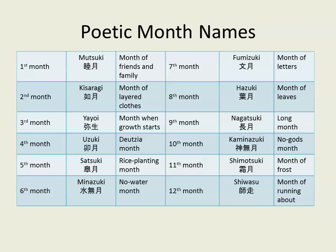Why running about? Because traditionally, at the end of the year, it was expected that everybody would settle all debts and take care of all errands and obligations before the new year began. And so that last month, the 12th month, is a month when you're the most busy.